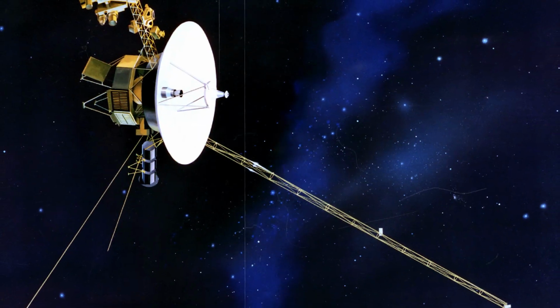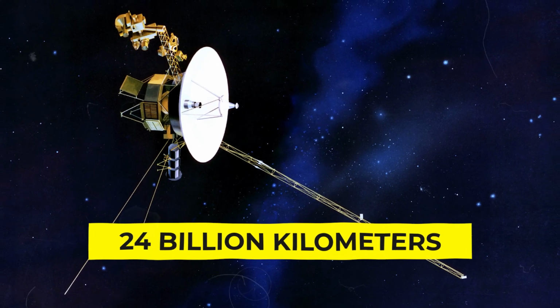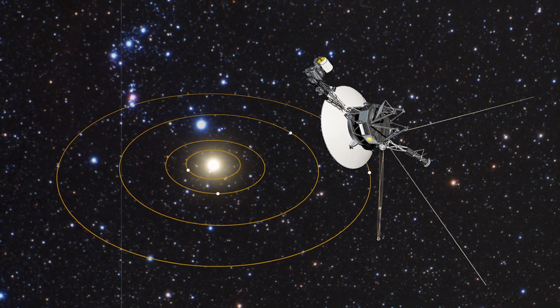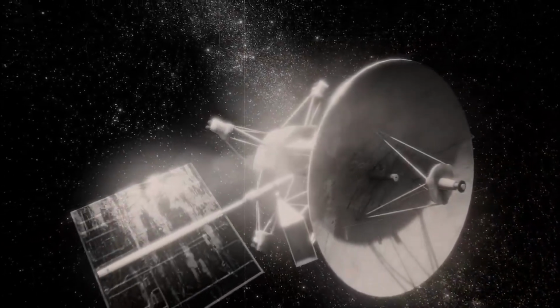Voyager I, after 45 years, is currently located a staggering 24 billion kilometers away from Earth, which is more than 29 times the distance it traveled from Earth to Jupiter initially. In 1990, after completing its mission to the gas giants, the cameras on both probes were deactivated to conserve power.